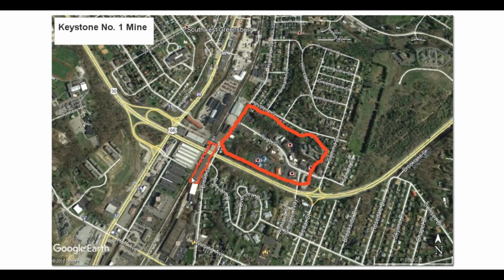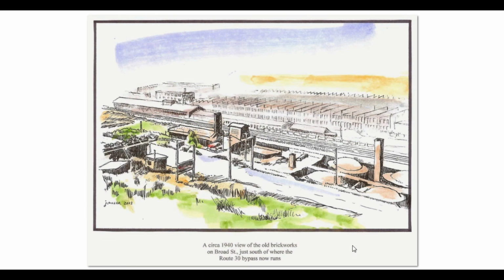And several of the sons of Mr. Huff were on the board of directors there. That's that brickyard. That's the Southwest Branch running down. Walworth on that side. And then this is the brickyard, Keystone Brick. Same name as the mine. And Broad Street going past.